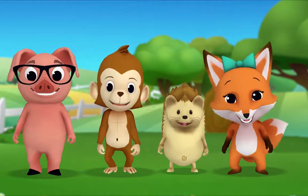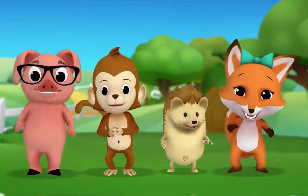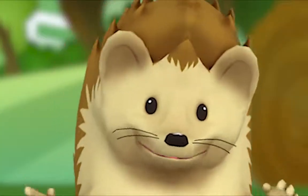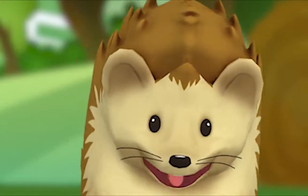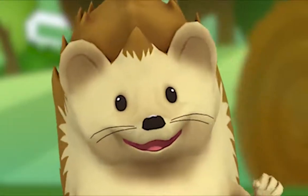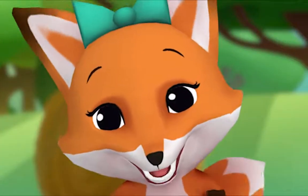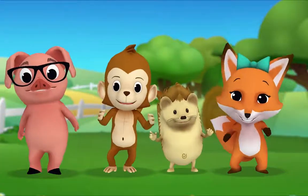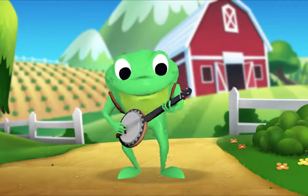Okay, Hedgehog, you choose the next animal. Old MacDonald had a farm, E-I-E-I-O. And on his farm he had a sheep, E-I-E-I-O. With a baa-baa here, baa-baa there, here a baa, there a baa, everywhere a baa-baa. Cluck, cluck here, cluck, cluck there, here a cluck, there a cluck, everywhere a cluck, cluck. Moo-moo here, moo-moo there, here a moo, there a moo, everywhere a moo-moo.